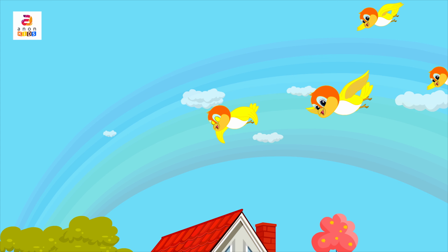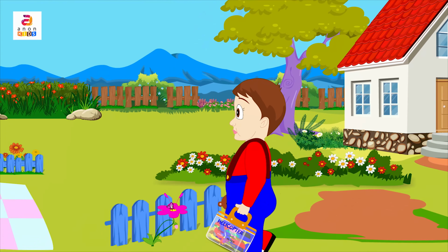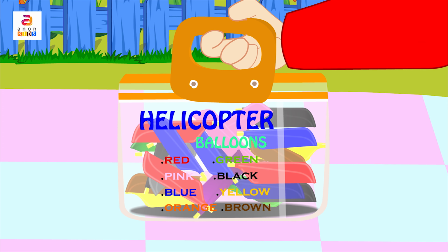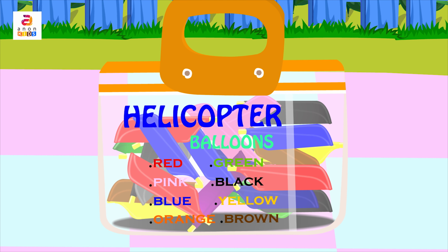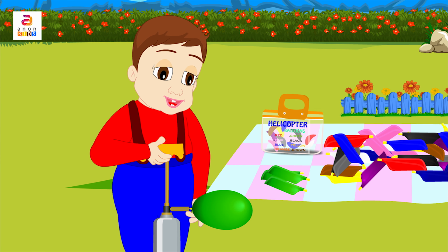What a lovely evening! Perfect climate to play. The boy is likely to play an outdoor game. He's got something in his hand. Let's see what it is. Wow! It's a balloon helicopter toy. It's very new to me. The boy is blowing up the balloon with an air pump.